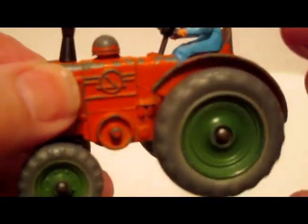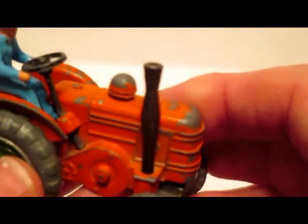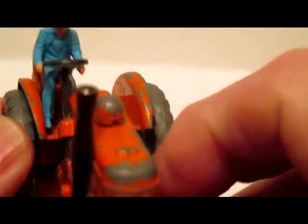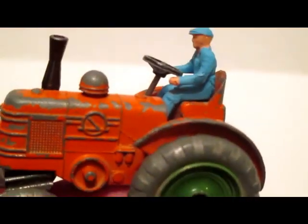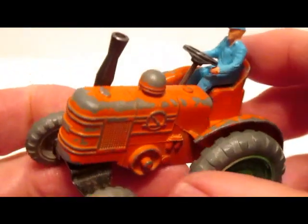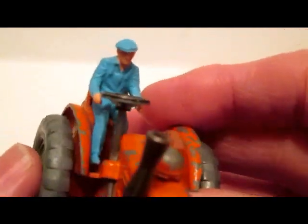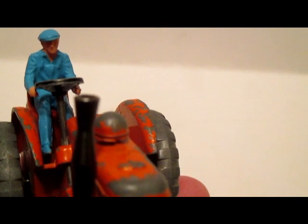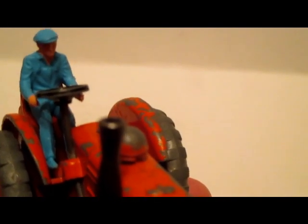And this is the original version of this tractor with the green hubs and the unpainted metal wheels or tires. Originally I was going to restore it, but then I decided against it. It's got a bit of character to it, this one. This one originally was number 27N in the Dinky Toy series and became number 301 when they changed their numbering system.